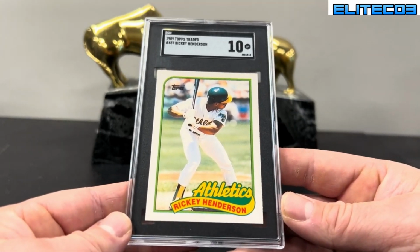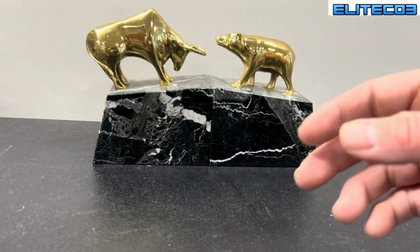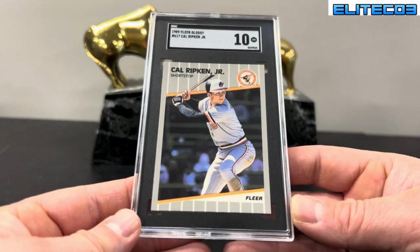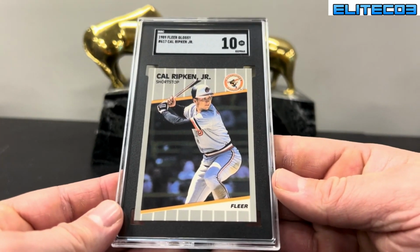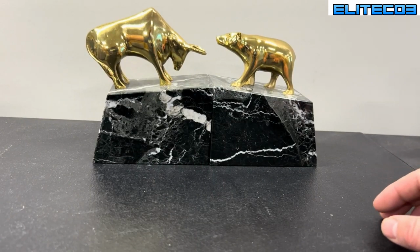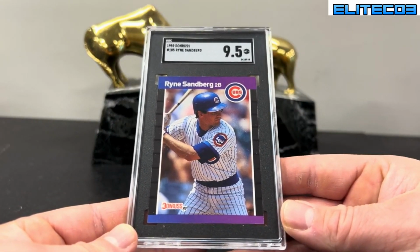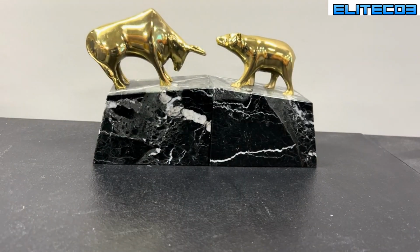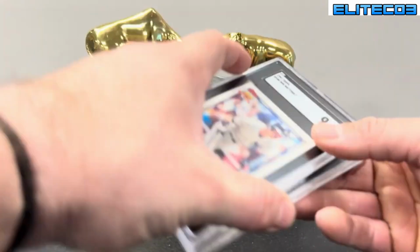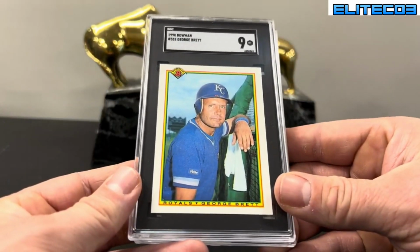Topps Traded Henderson in a 10. That's a neat one. Fleer Glossy Ripken. That one got a 10 as well. Sandberg Donruss, 9.5. Couple 9s here. We'll just sift through these quick. Donnie Baseball's Topps. And Brett Bowman, 1990.